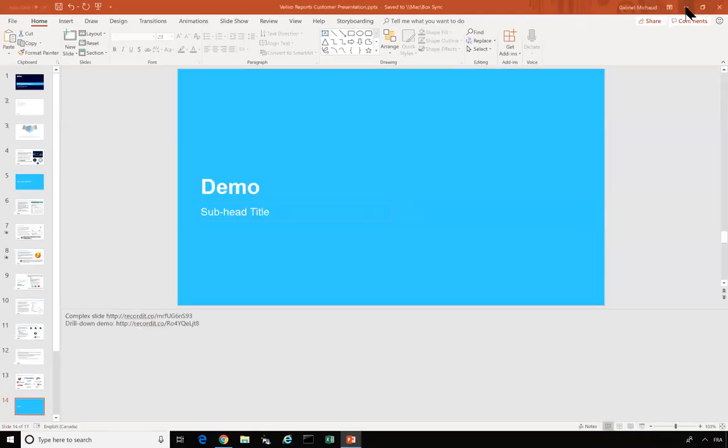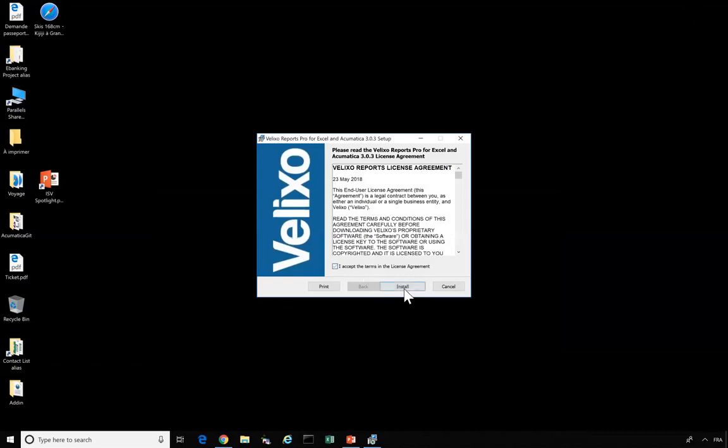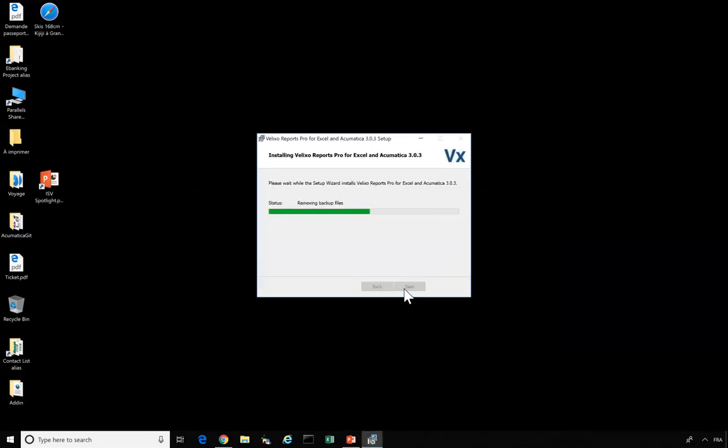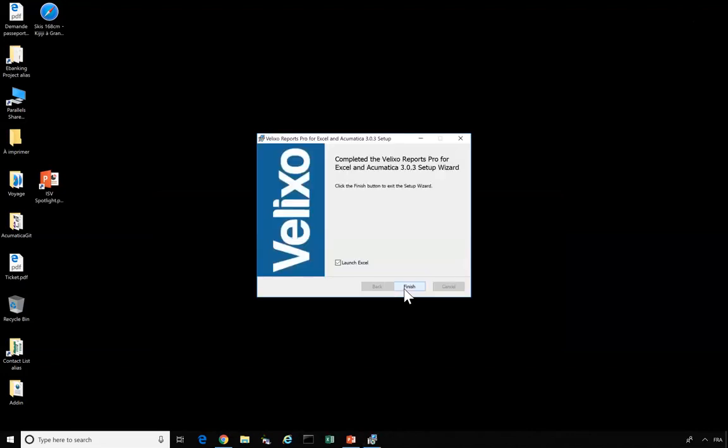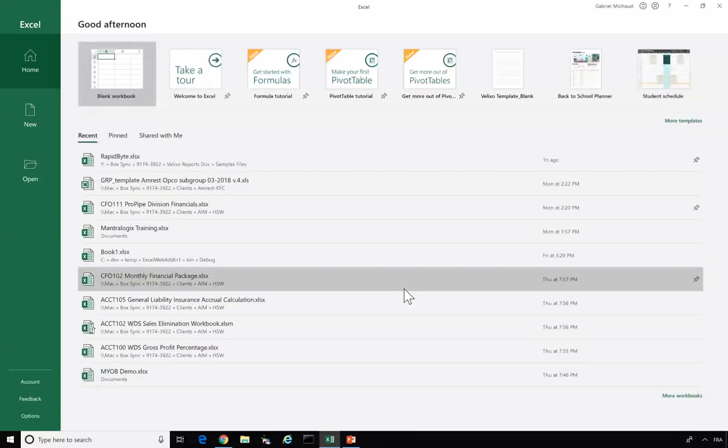So we'll stop PowerPoint. The product is not installed on my machine, so I want to show you the simplicity of the installation and how quick it is to get started with the solution. I will open the installer and click install. The installation takes just a few seconds. And this is the first and last time you will have to install the product because there's a built-in automatic updater. Whenever we release a new version of the product, you see a nice window in Excel that tells you, hey, there's a new version with this new feature. Would you like to update? And everything happens from Excel.